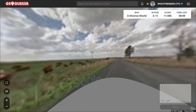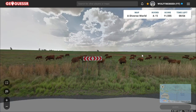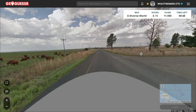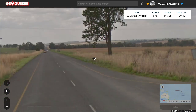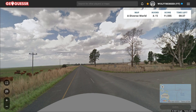Okay, next round, what do we have? Okay, we have these arrows. Probably South Africa. South Africa has these kind of arrows. And the road markings are South Africa with the yellow outer and white middle lines. It doesn't feel like Lesotho or Eswatini, so it's probably just normal South Africa.